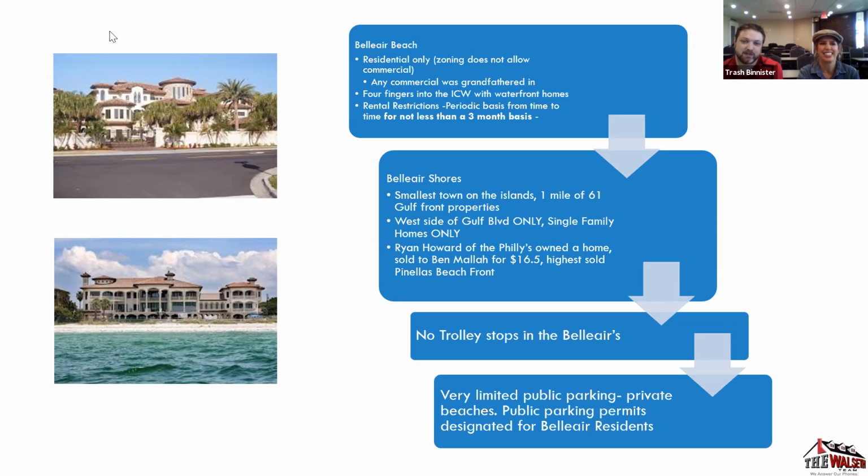One of the reasons that Bellaire Shores is so private is that, as Trish was saying, there's no public parking. If you start at one end of Bellaire Shores, you would literally have to park in the first public parking spot you find and then walk the equivalent of about a mile, 4,800 feet, along the Bellaire Shores beachways.